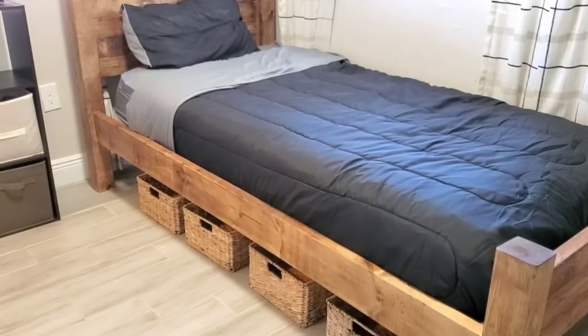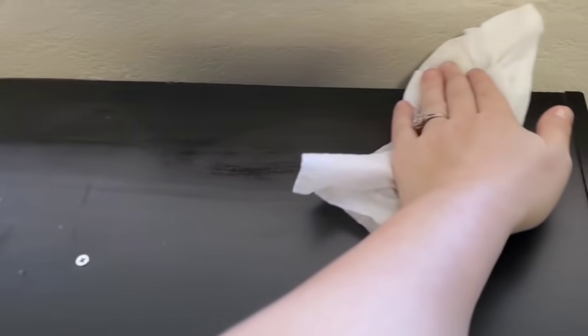And at this point, I was really loving the setup of the bedroom, so I just wanted to finish dusting and organizing a little bit more.